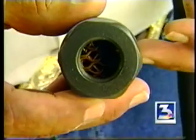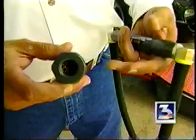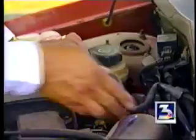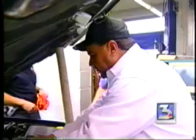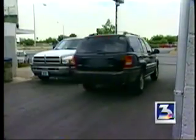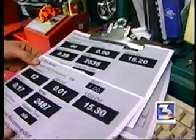"As you can see in there, there's copper screens, and the unit is full of nothing but copper screens." The EcoFuel filter was the least expensive and the easiest to install. There's not much to it, and there's no maintenance or additional cost. It fits into the fuel line of any type of engine and helps your fuel burn more efficiently. The EcoFuel system cost between $300 and $400, and it gave us 10 to 15% better fuel economy.